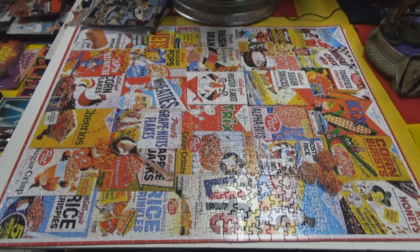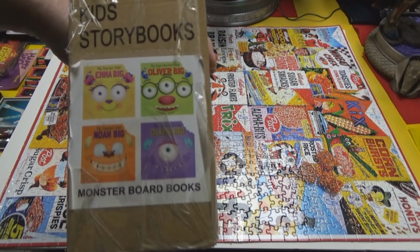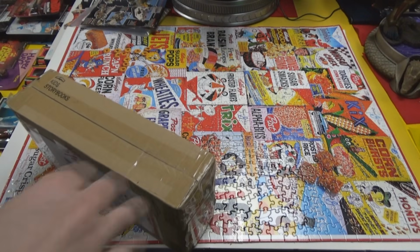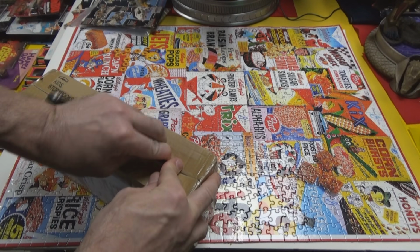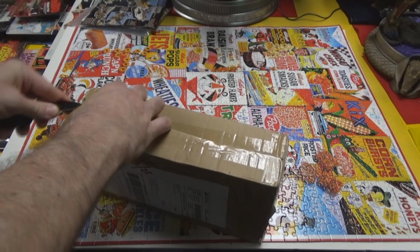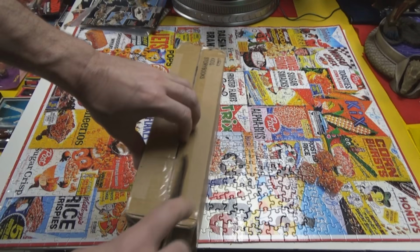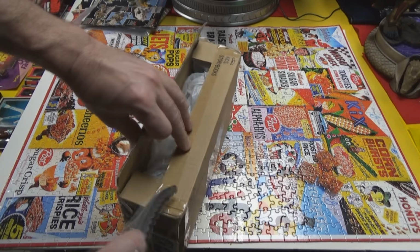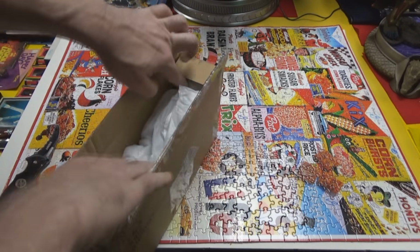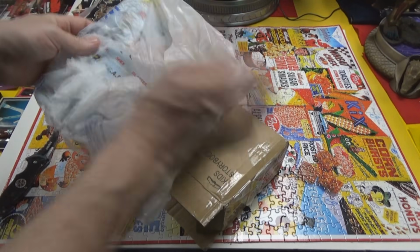And there's something for me. Yeah. And they put stickers on the side of this. It says kids storybooks, but that's not what's in here. Better not be kids storybooks. In fact, I know what this is. Plastic bags. Looks like a card.